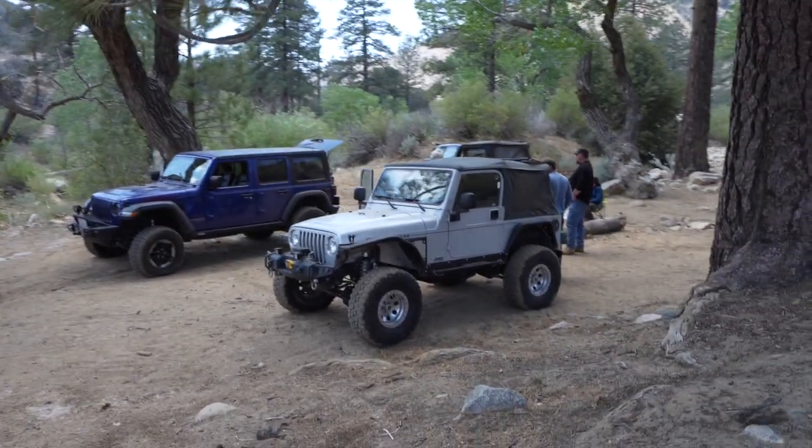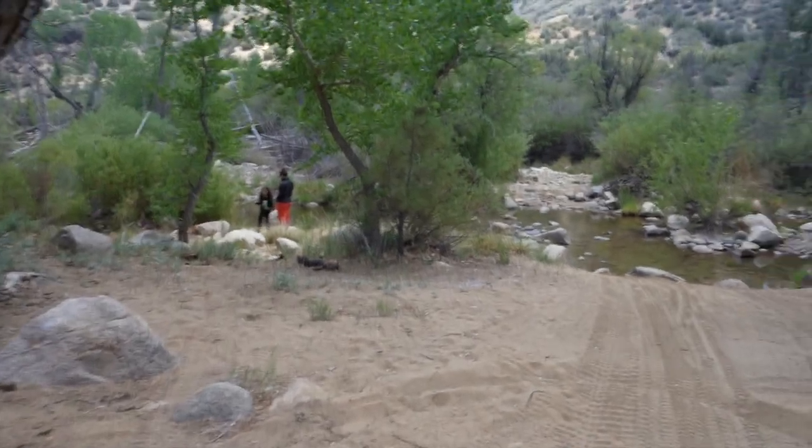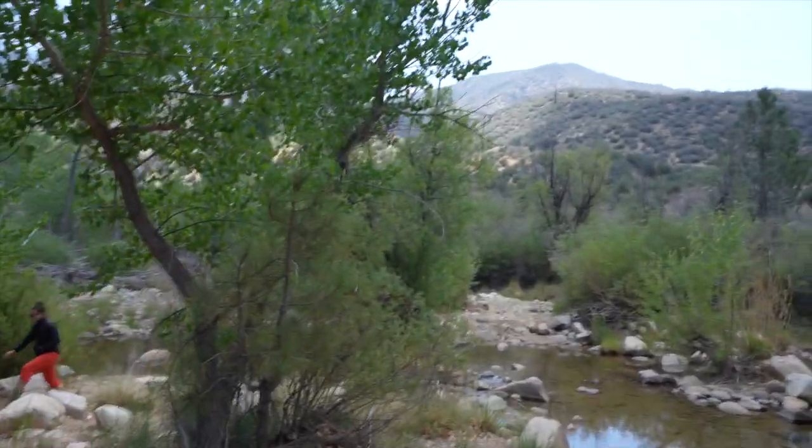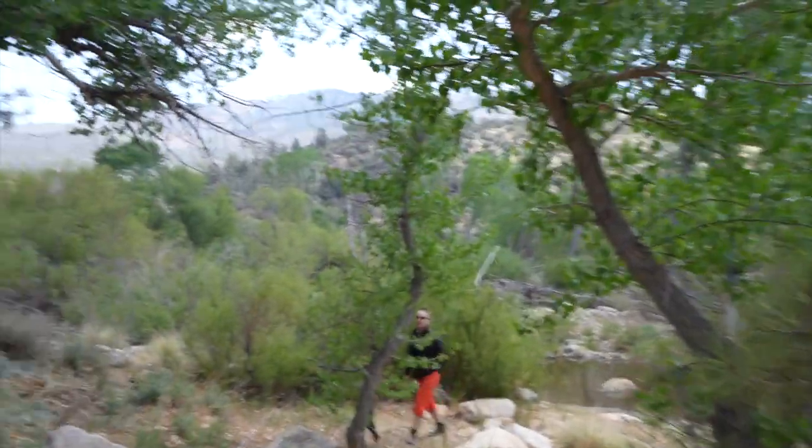We also ran into some fellow Jeep owners. We stretched and had some snacks before getting back on the trail.